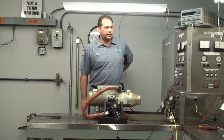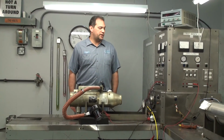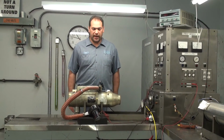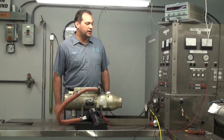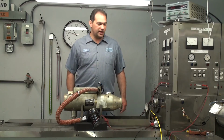Today we're using our custom-made test stand that we use to test all our heaters. We're going to be supplying the heater with 24 volts DC and 25 psi of aviation 100LL fuel and simulating a failure of the endo.